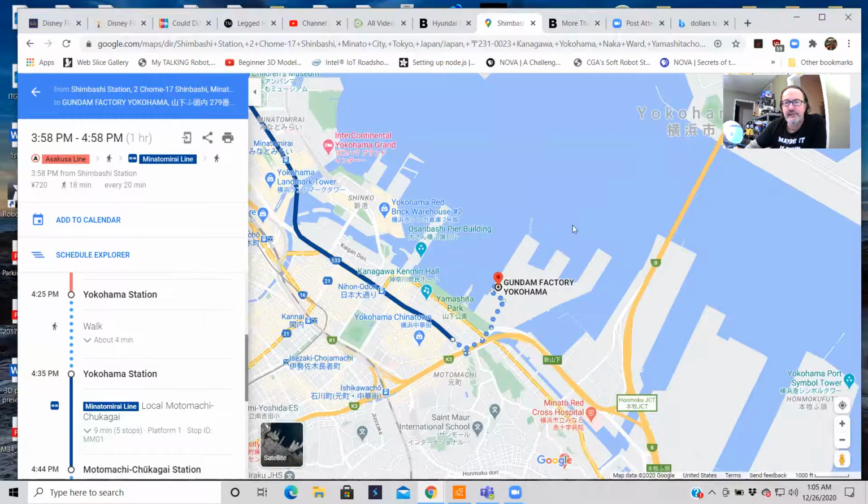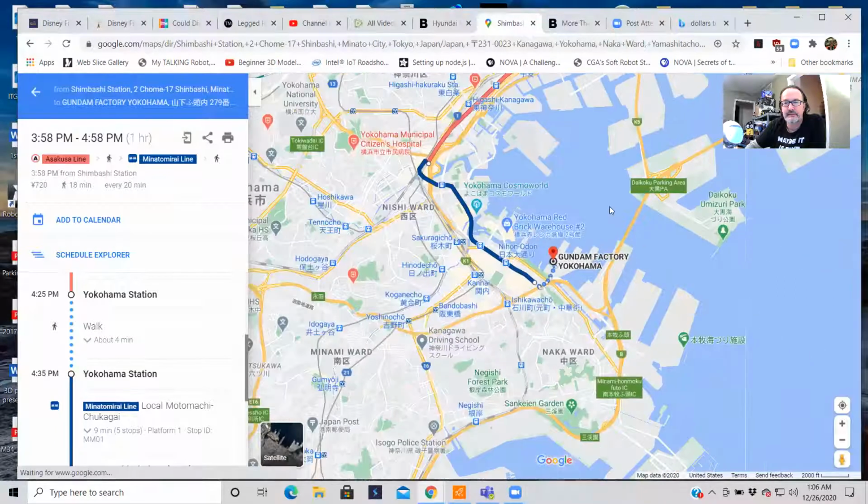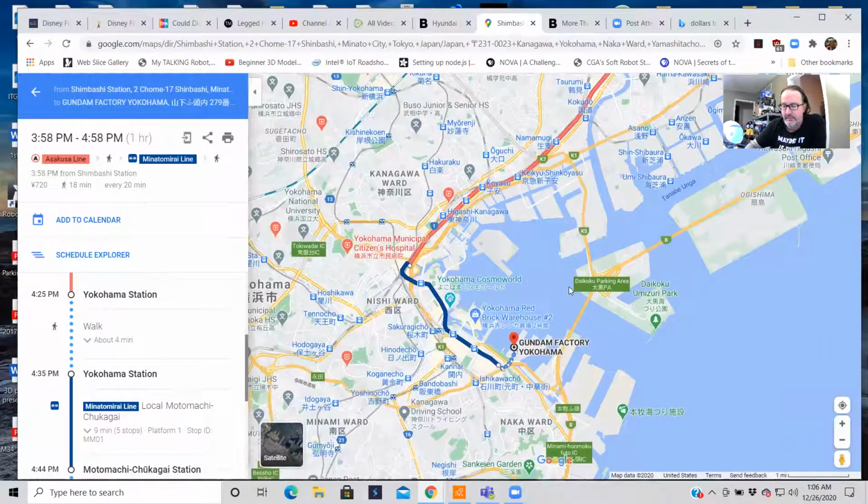This one's about an hour. So leave around lunchtime from Shimbishi Station, get to Gundam Factory in the afternoon, hang out until later on, 7, 8, 9 o'clock to see the Gundam at night. Then you can easily jump on the subway line, get back to Shimbishi Station by about 10 or 11 o'clock, before midnight. That's pretty much it.